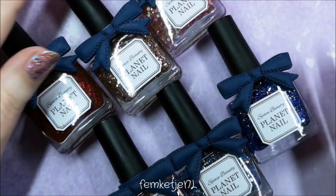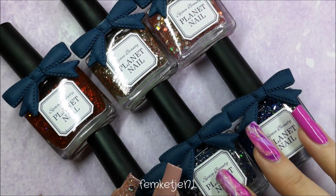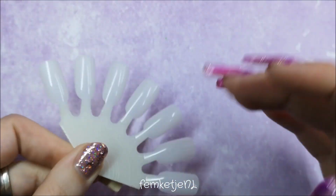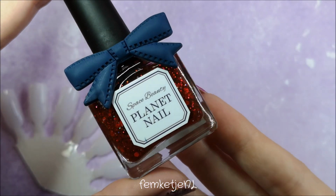I think the brand itself is called Planet Nail and Space Beauty is more of an additional name to the brand. I'm not quite sure. Please correct me if I'm wrong. If you know how these are perfectly pronounced, let me know. I think it's Space Beauty Planet Nail. Maybe it's Planet Nail Space Beauty.